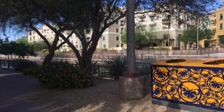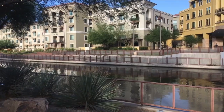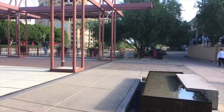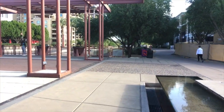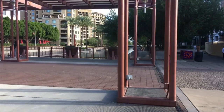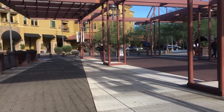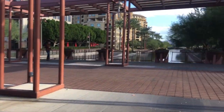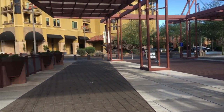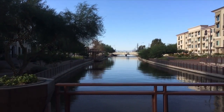And here's where they call it the Waterfront. I've got a canal here. It goes both directions. This area hosts a lot of events. Scottsdale will be here. The trolley, when it runs across this bridge, and when they host events, they actually close the bridge off, and the trolley can't run. Now going in that direction, you're headed west.